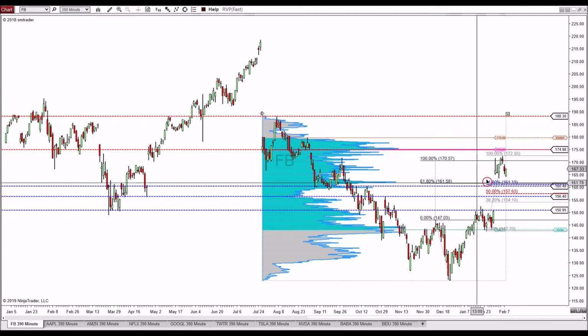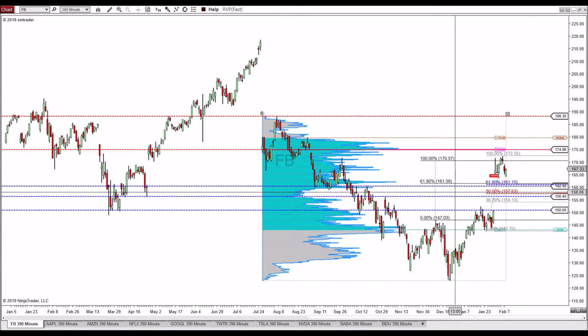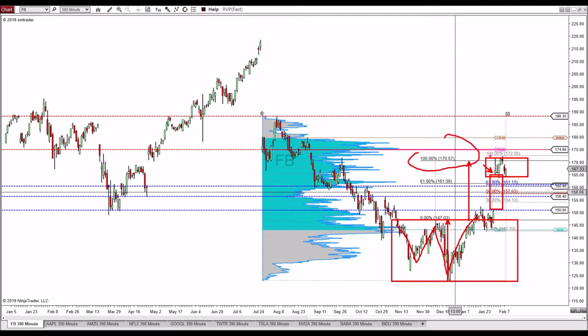Looking at Facebook, here's the Facebook candlestick chart, the daily chart. You can see that it gapped up on the open the day after earnings, and since then it's been consolidating somewhere around this 171 and 165 area. Also to note, there's a double bottom here before the earnings. It got a major move, and post-earnings it did a 100% major move, came up and touched approximately 170.57.